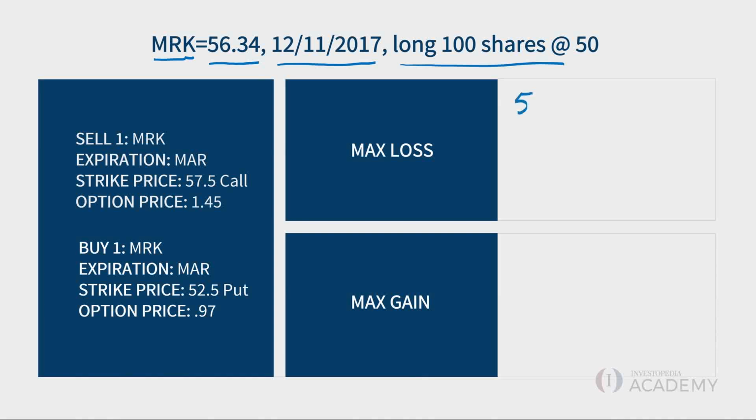So we're going to take the put strike of 52.5. I'm going to then subtract my stock entry price of 50, and then I'm going to add 48 cents because that's the net premium I collected. That's going to equal $2.98. How many times did I do this collar? 1. Also got to multiply the 100 multiplier because it's stock. And the max that I can lose is $298. Remember, your max loss is going to be positive because you're trying to protect gains.